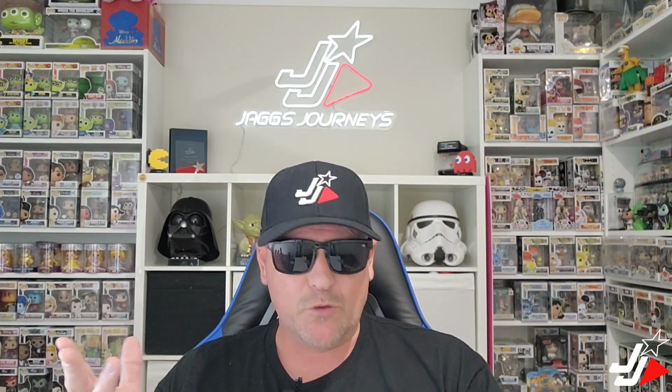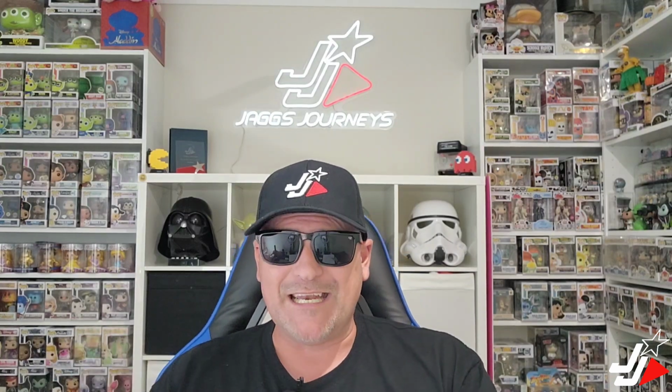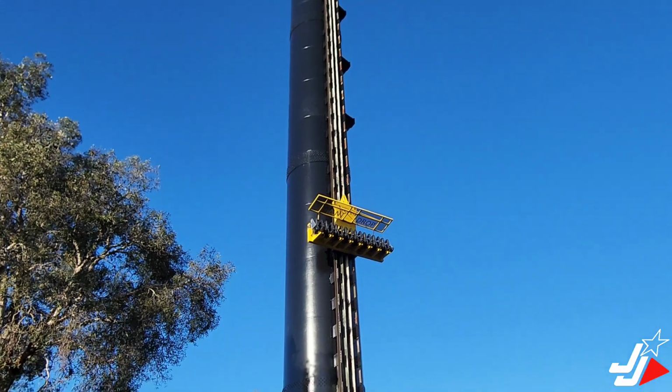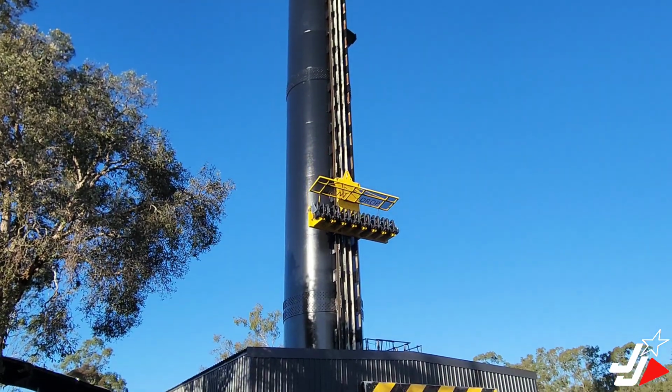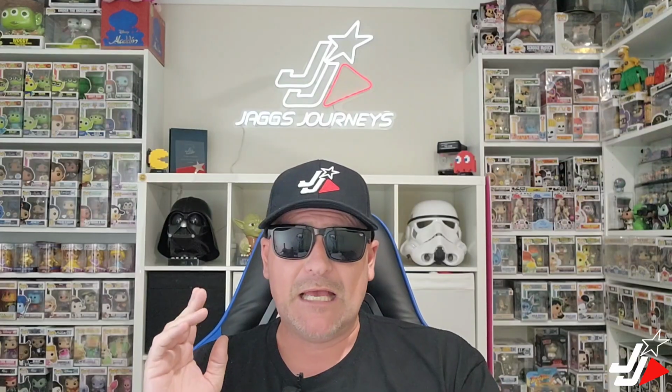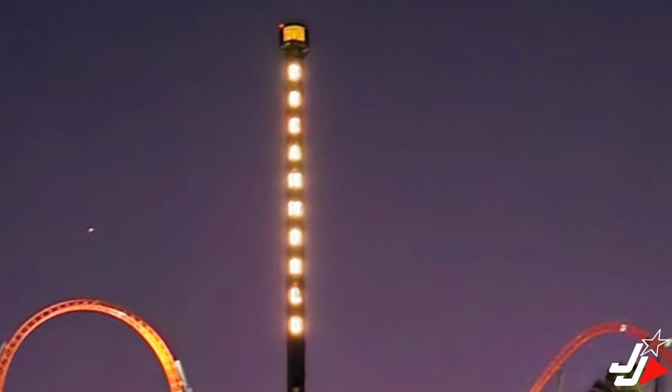As far as the Giant Drop's concerned, they're obviously now doing the full testing of the Giant Drop, ready to be open this Saturday on the 24th. I think there's a VIP night happening for the competition winners on the Friday before that for the official launch and the lighting of the letters as well. So that's exciting. It's been a long time coming, but I think everyone's excited to ride the Giant Drop again next week.